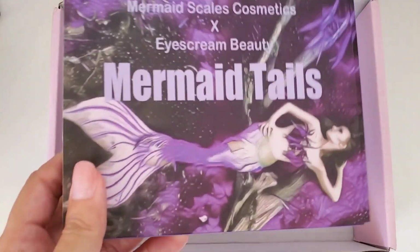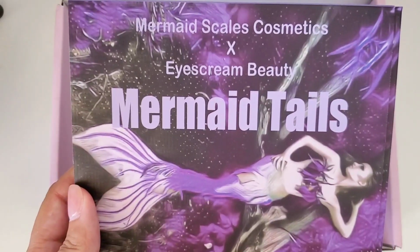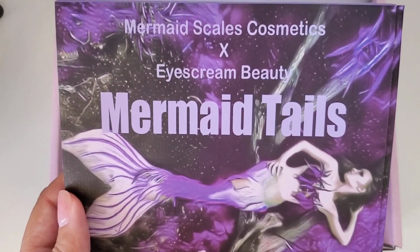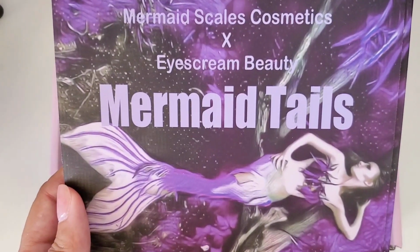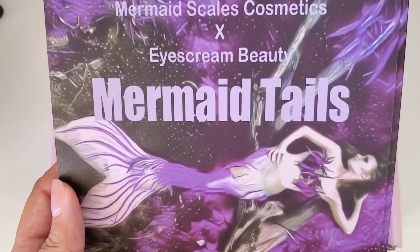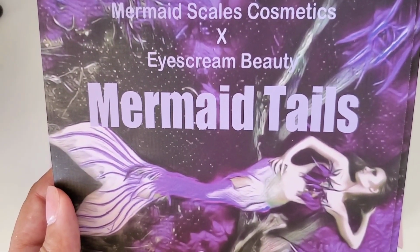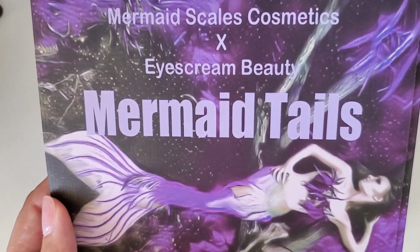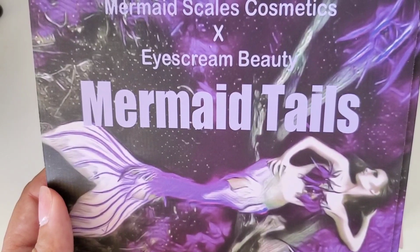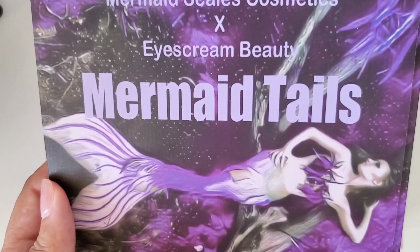And last but not least, we have the makeup palette, which is the Mermaid Scales Cosmetics in collaboration with Eyescream Beauty. It's called Mermaid Tales. This retails for $35, and it says we've collaborated on this palette with another great indie company, Mermaid Scales Cosmetics. It is only fitting that the palette contains a mermaid theme. There are a few neon shades as well as 2 duochromes, but we made sure to include both a light and darker transition shade to help complete the eyeshadow look.